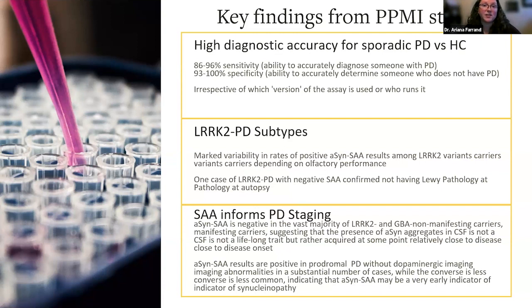And just for reference, generally about an 80% sensitivity and specificity is considered a good biomarker. So this is significantly better than what we would consider a good biomarker in the normal clinical space.